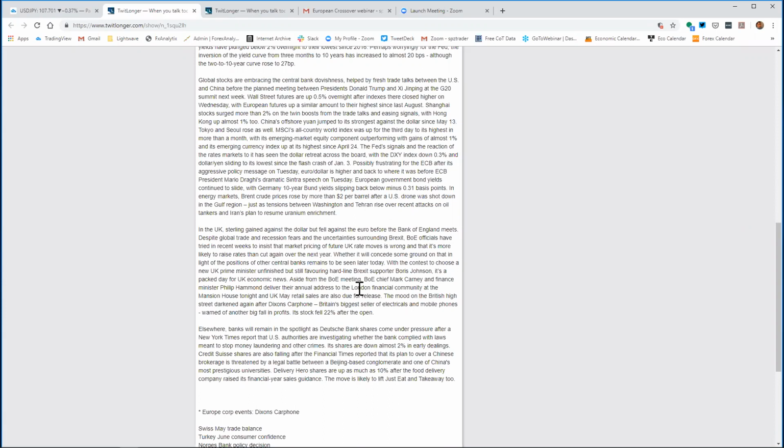It's a packed day for UK economic news. Aside from the BOE meeting, BOE Governor Mark Carney and Finance Minister Philip Hammond deliver their annual address to the London financial community at the Mansion House tonight, and UK May retail sales is also due for release. Moving on, the British High Street darkened again after Dixons Carphone, and we'll move on from there.